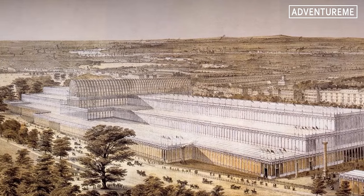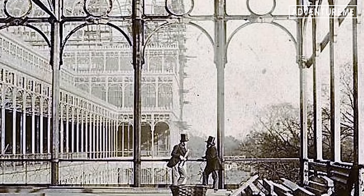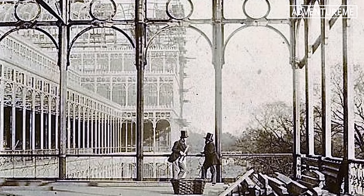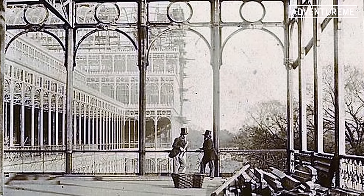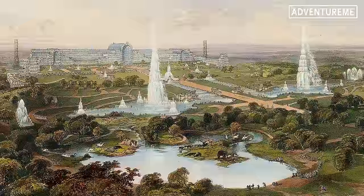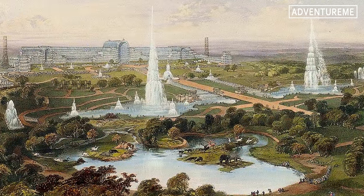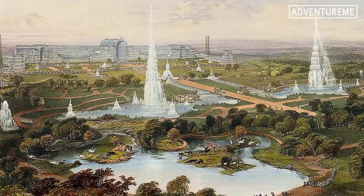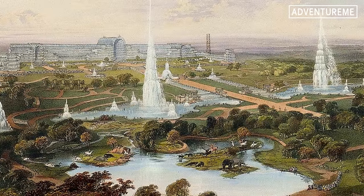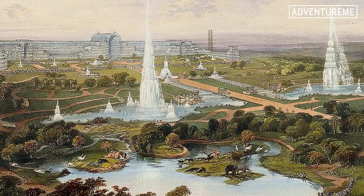After the successful exhibition came to a close some 6 months later, a consortium of businessmen that included two board members of the London, Brighton and South Coast Railway came up with a plan to relocate the palace to Penge Place at the top of Sydenham Hill in South London. The area was renamed Crystal Palace after the landmark, and the surrounding park also took the same name.